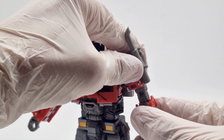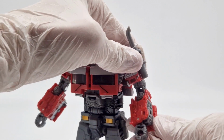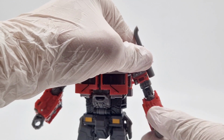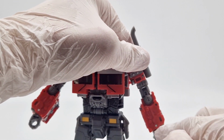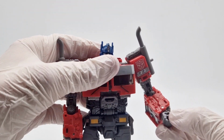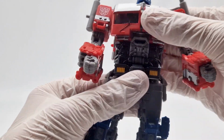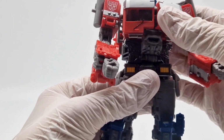And then in terms of his arm, you have a hinge here at the arm, and then you also have an arm movement here. So you've got the hinge there and also the arm movement here. You have wrist rotation as well, which is an absolute bonus. He does have a waist swivel, which is absolutely insane.